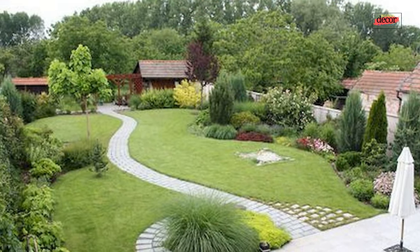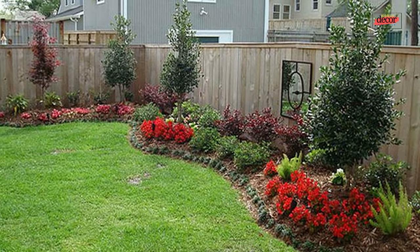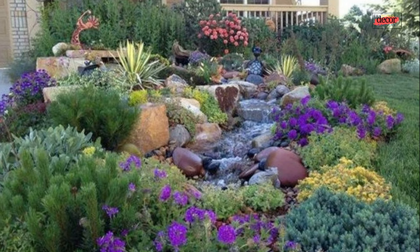Second, measure and map your space. Creating a scale drawing of your backyard will help you visualize your design. Third, consider sun exposure and climate. Understanding how much sun different areas of your backyard receive will help you choose the right plants.